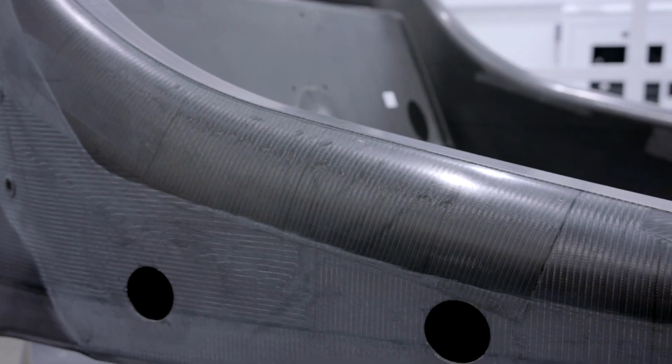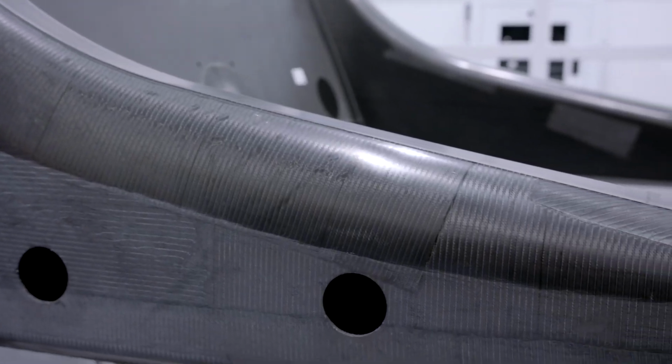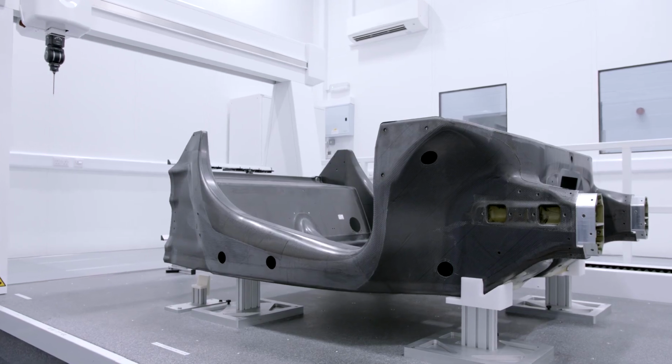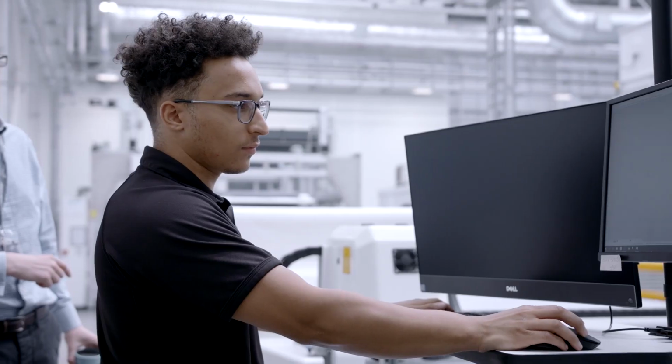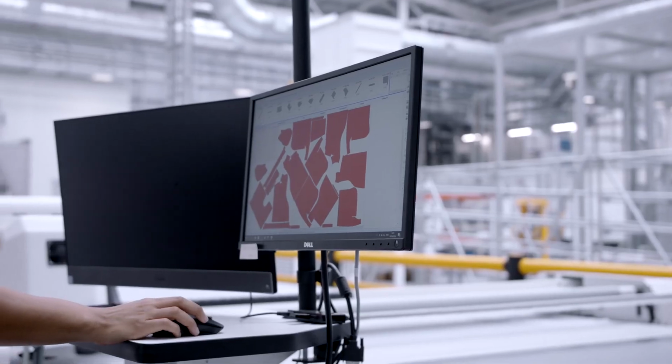Everything is in one piece, one unit, and it allows us to integrate lots of things that would normally be made as separate components under normal vehicle manufacturing. So it's a very cleverly engineered piece of the architecture of the vehicle and a real important foundation for the next generation of vehicles. So there's several steps involved in manufacturing a carbon fibre chassis.